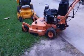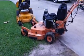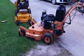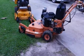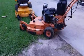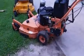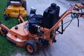So I started doing some searching, and I found a brand new engine for, I think it was $840. And when I paid for shipping and all, it came to $940 or something like that. I took the old one off and put a new engine on it. And hey, it's been great. I put that new engine on it, and I still work it from time to time.